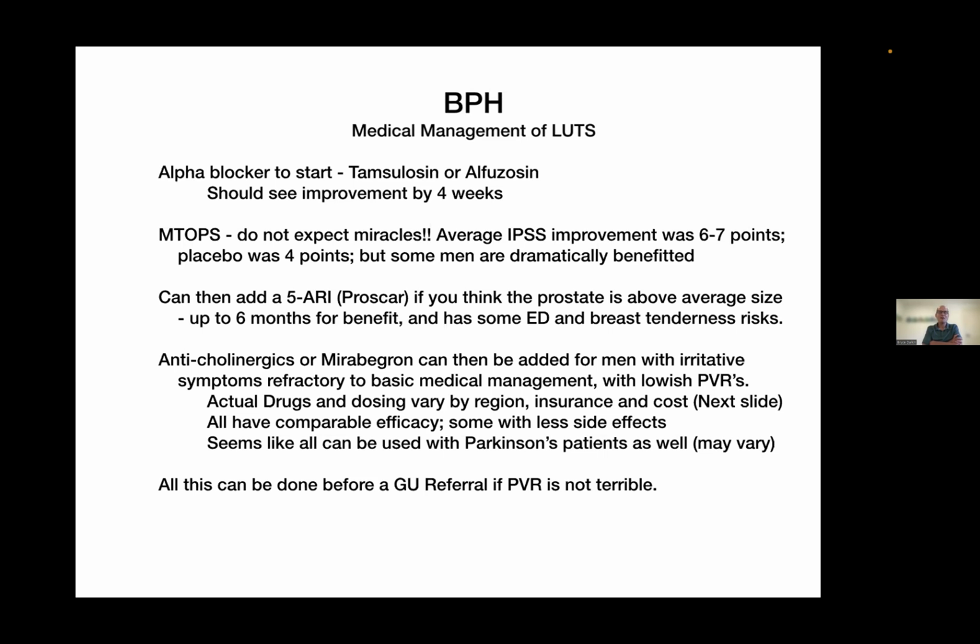In general, if they're not better with the Flomax or alfuzosin, you can add Proscar. In general, that's for people with larger prostates, which you probably won't know because you're not routinely doing rectal exams, which is fine. But it can take up to 6 months to see the benefit. And in this MTOPS study, the two drugs together were better than either drug alone. So sequentially is probably the way to do it.